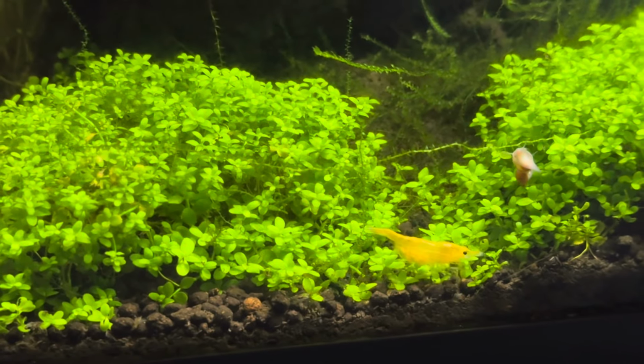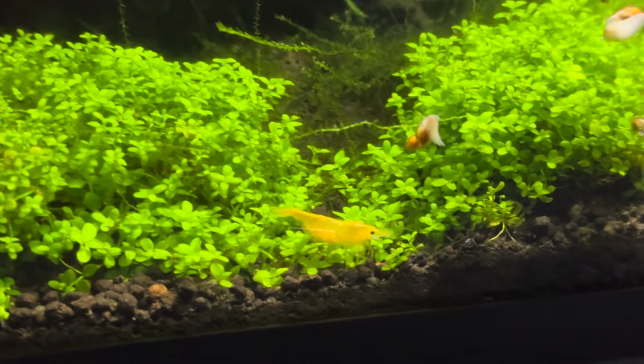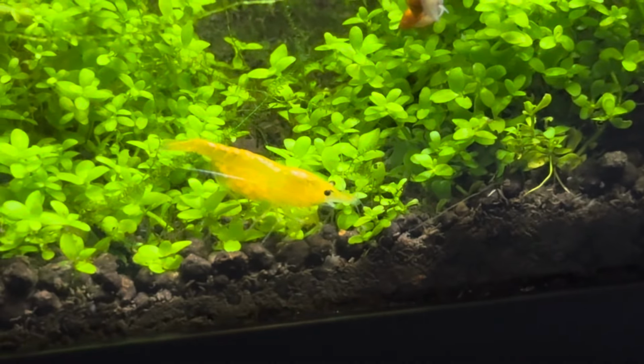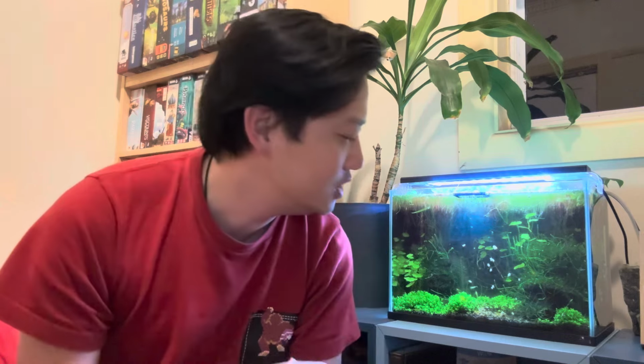I think initially when I started, I'd drop in mineral blocks, but you know what? I don't even drop mineral blocks anymore. I feed my shrimp these protein bits, these Hikari protein shrimp sticks, and they love it, and it's full of the calcium that they need to build strong shells, which I think is why they've lasted so long.